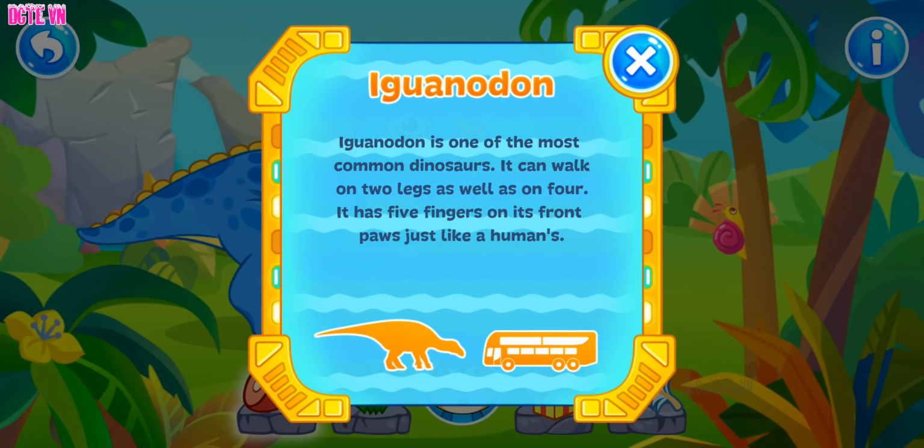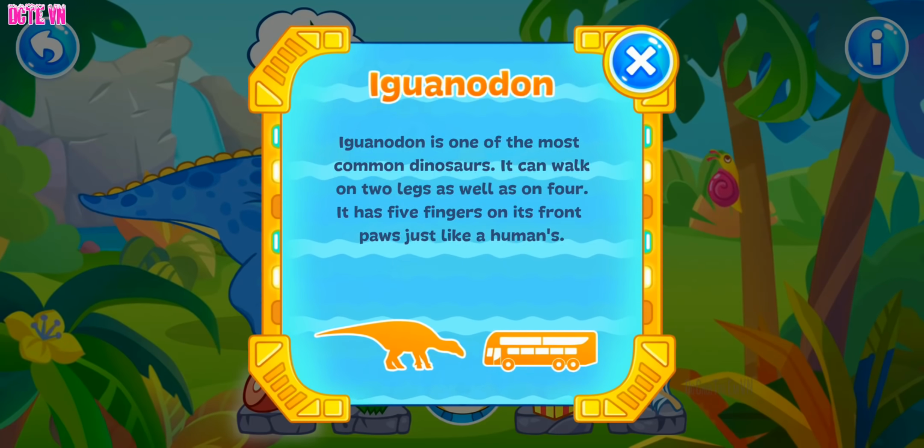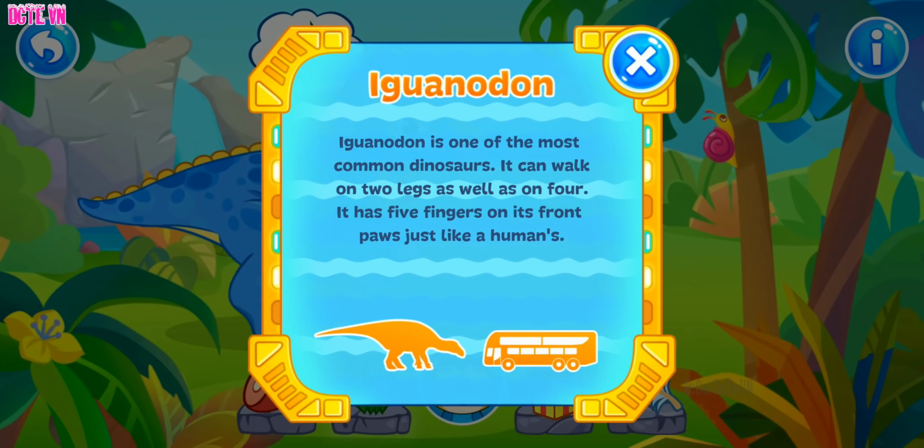Common dinosaurs. It can walk on two legs as well as on four. It has five fingers on its front paws, just like a human's.